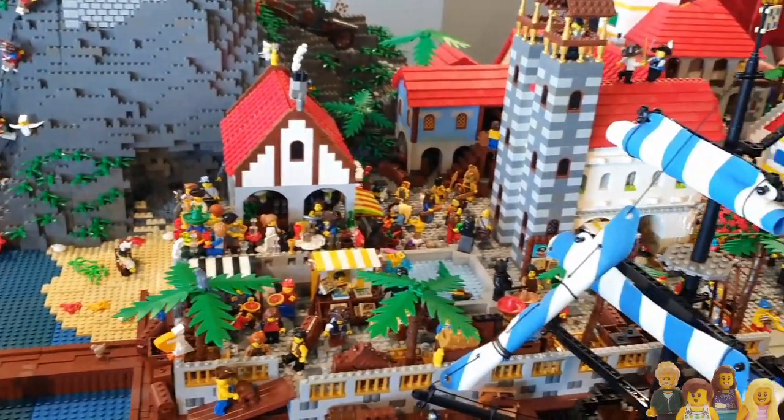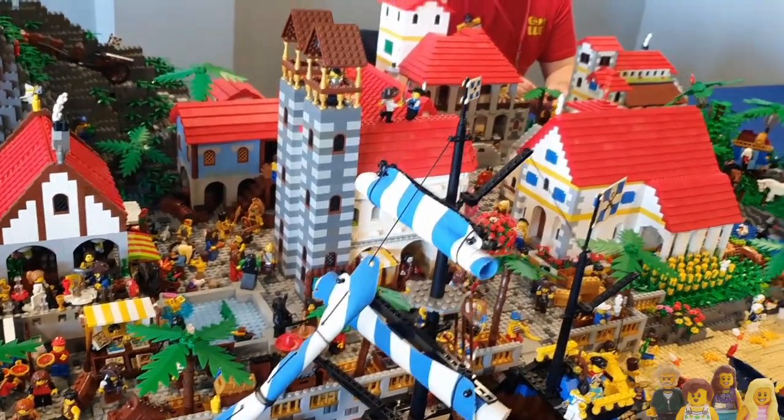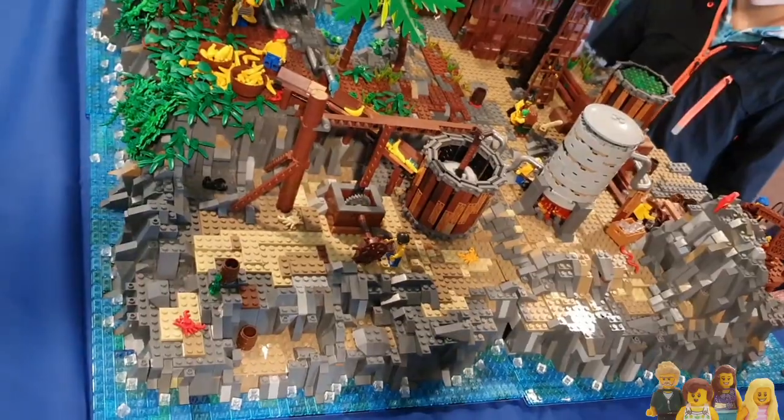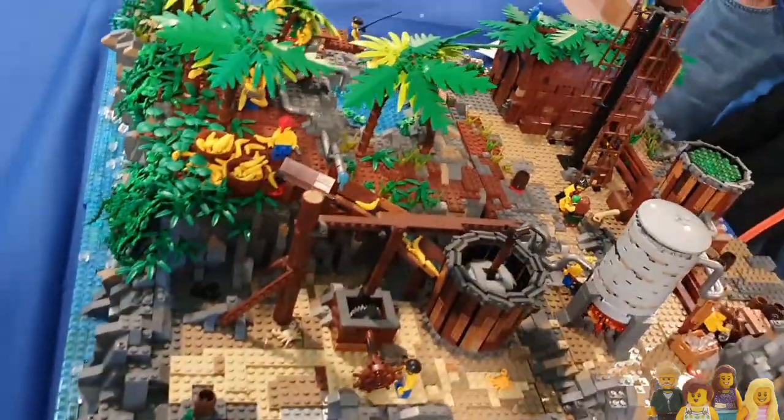This display, the guy had, I think, 8 goats at the back. This is bananas being turned into rum, apparently. I didn't know bananas made rum.